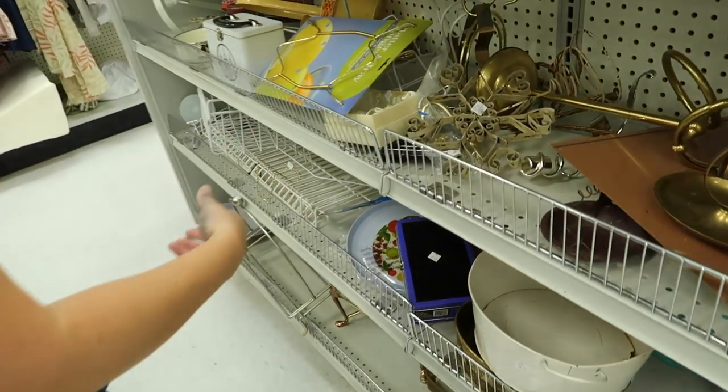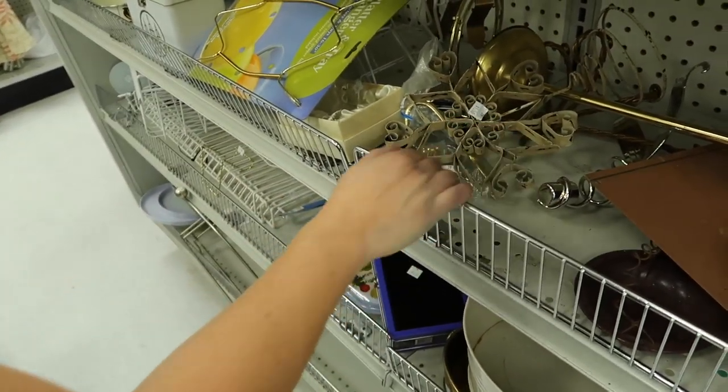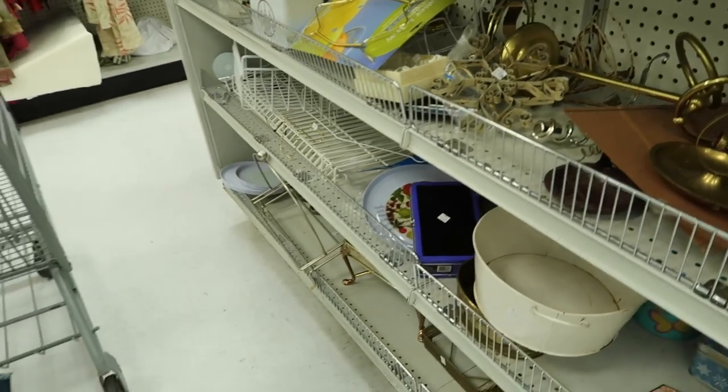Hey, is that something we brought back? I don't know, but I think I have one like that. I might still have one. I don't know. We'll find out when we get there. It might be at the house.